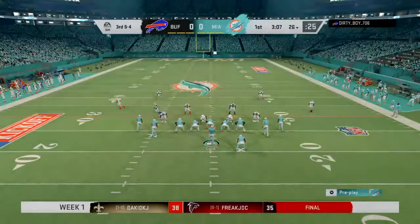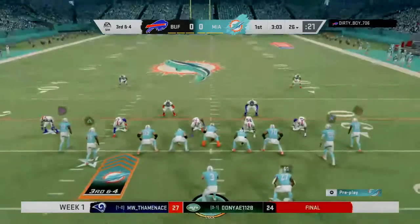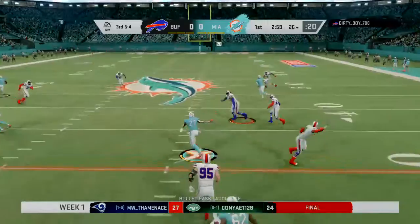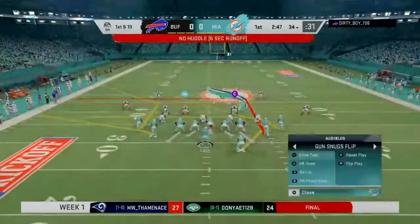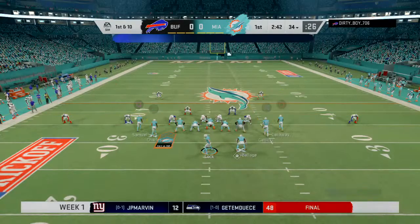An extra defensive back here for the Bills on third down. Here we go again. From the gun on third down, Locke finds Kalen Ballage, his running back, and he gets it to the 34, good enough for the first. 8 yards, first down as they're able to convert.